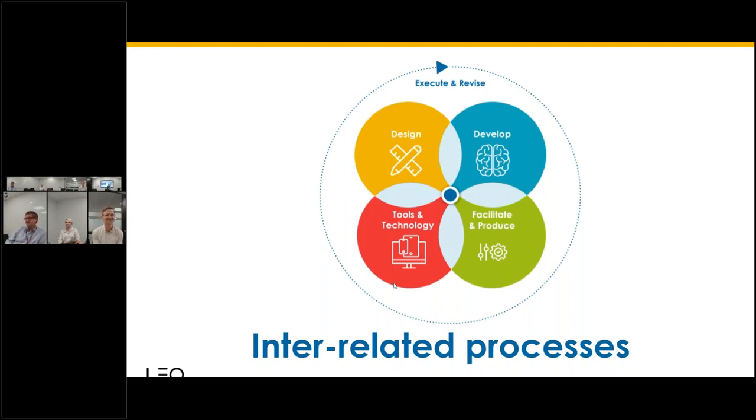We look at design, development, facilitating and production, and tools and technology. If you design learning material, you'll go through these phases. But Patrick, it is interesting, isn't it? You all know this model. Looking at it on the surface, this is a model that you would all recognize.